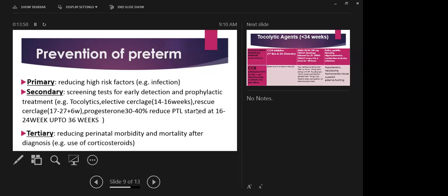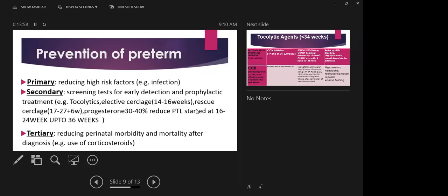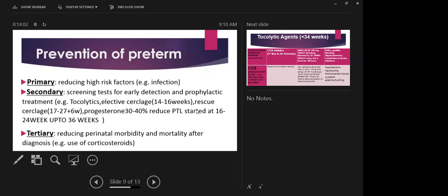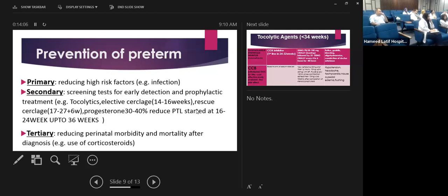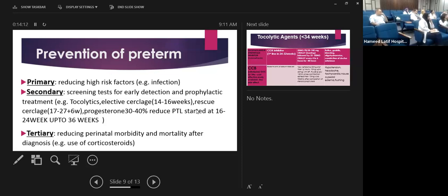At the secondary level, do early screening for early detection and prophylactic treatment. That is due to colic if the patient presents at less than 34 weeks of gestation. If the patient presents at 14 to 16 weeks with shortening of cervical length or cervical incompetence, do an elective cerclage.